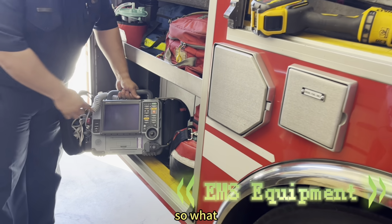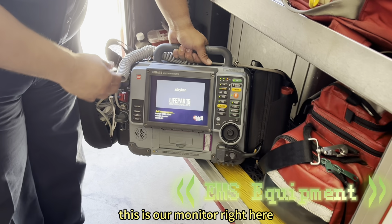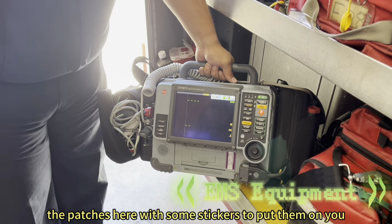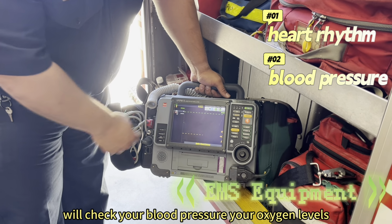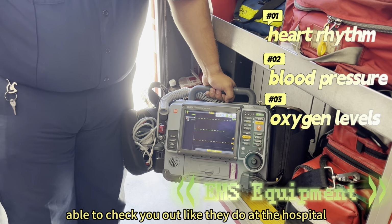So what you see the doctors connect you to, the monitor, this is our monitor right here. So I'll use the patches here with some stickers to put them on you. And right here we'll be able to see your heart rhythm. We'll check your blood pressure, your oxygen levels. So I'll be able to check you out like they do at the hospital.